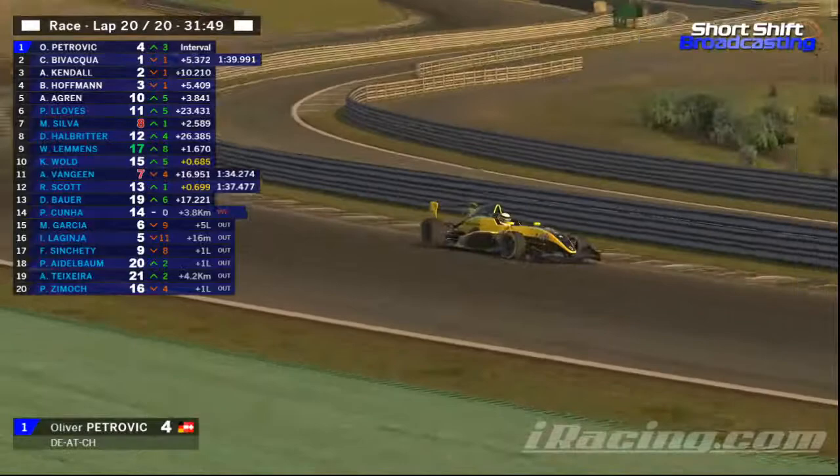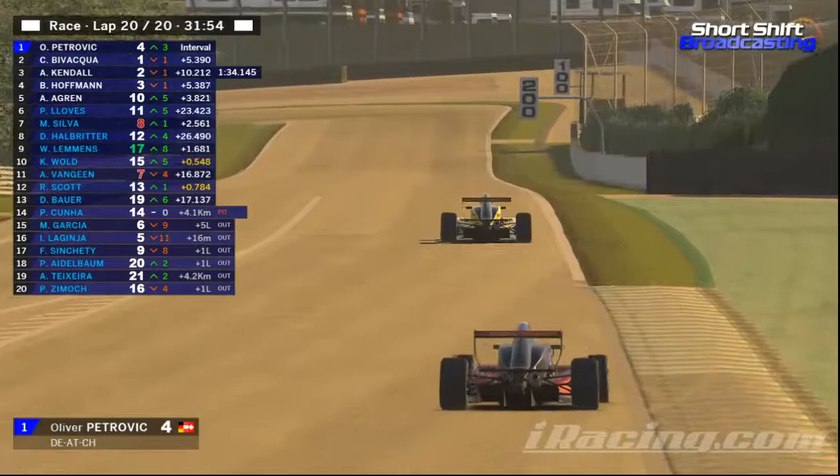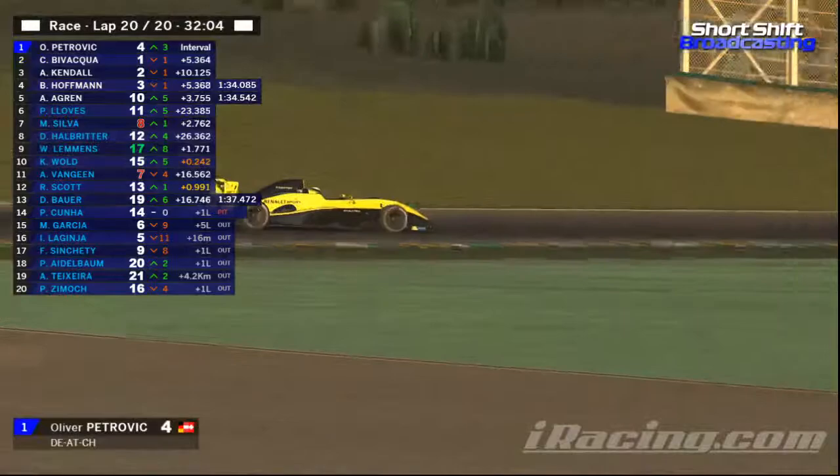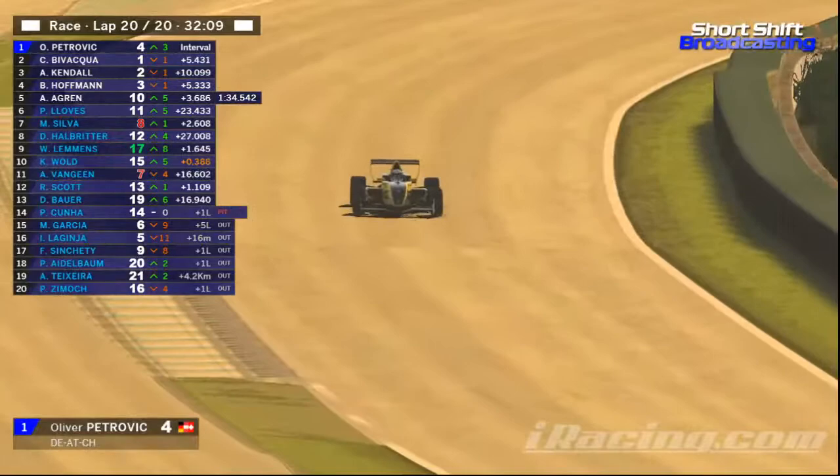Final lap is running. All Petrovic has to do now is bring it back to the finish line. Bring it back to finish the race. He is now a good 5.3 seconds clear of Bivac. And that was a dearly costly mistake for Bivac. That was very unfortunate.